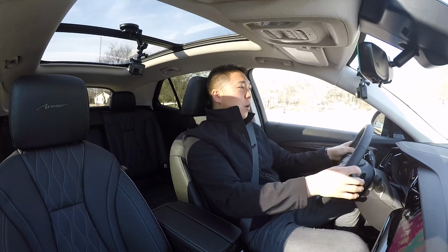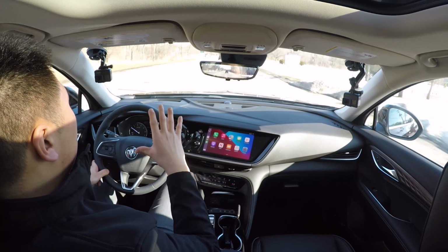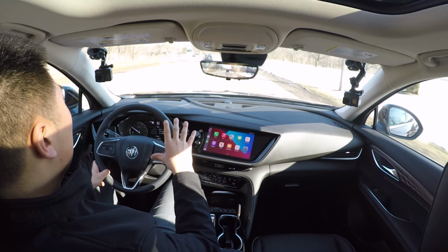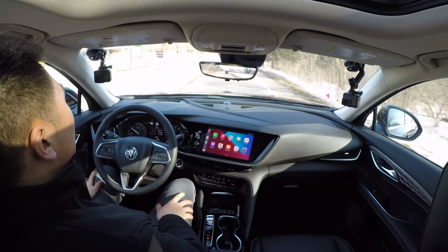But overall, this is the updated Buick Envision Avenir. Did they do a good job? Absolutely. This is much sharper, much better looking, and I think it hits a lot of the nicer features, nicer interior trim things on the inside.